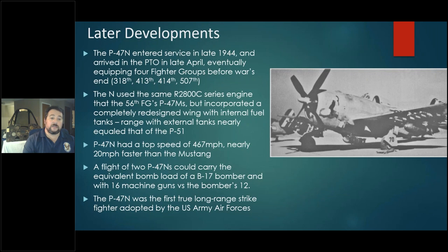So starting in April of 1945, four groups started entering combat in the Pacific. The first was the 318th, which had flown P-47Ds in combat throughout the Marianas. And they were the first to transition. And then, of course, the 413th and 507th fighter groups transitioned as well.